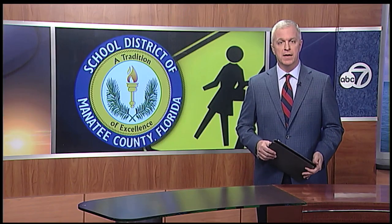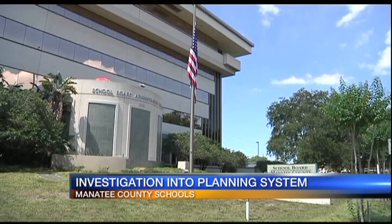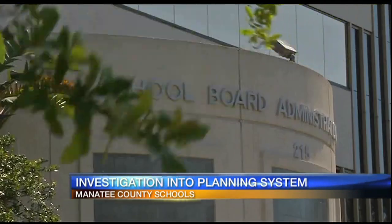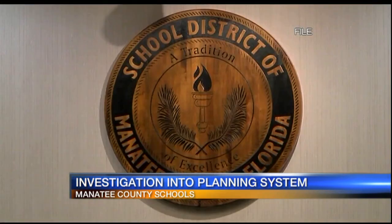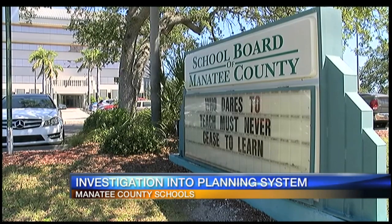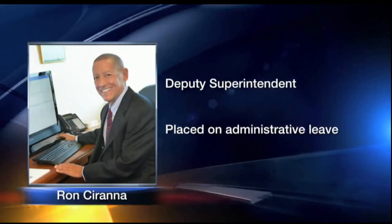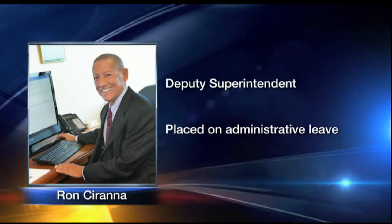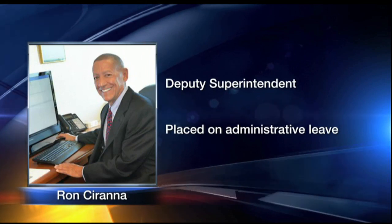Now to the results of an independent investigation into a new operating software system for Manatee County schools. The investigation into the third-party vendor that installed the system finds the company did not complete the job. The system went live on July 1st and handles hiring, securing contracts, paying bills, and other basic functions of the district. Interim Superintendent Cynthia Saunders now says she can't support a contract extension with the company until it completes the job. Earlier this month, Deputy Superintendent of Business Services and Operations Ron Serrana was placed on administrative leave over concerns about payments for this new software system and its implementation process.